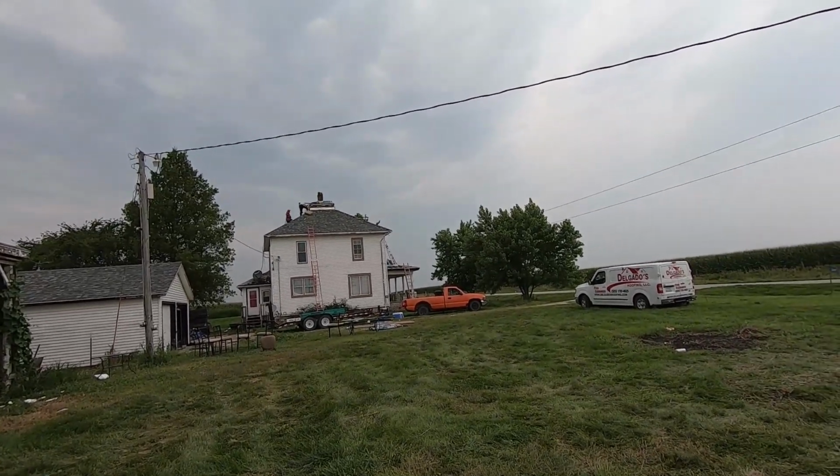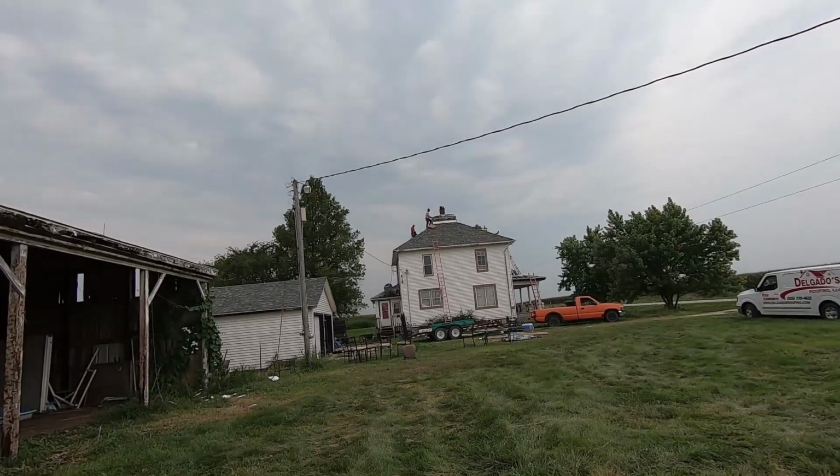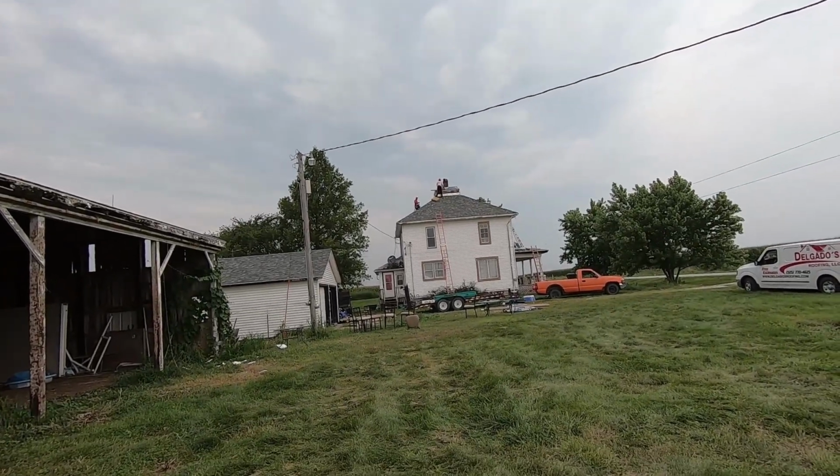Looks like I only see a couple guys up here, so they're going to be going a little bit slower, but making progress. It's looking good.